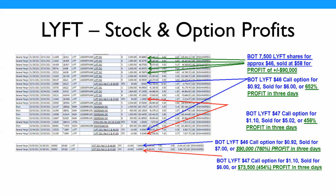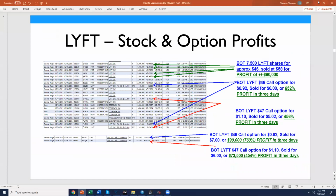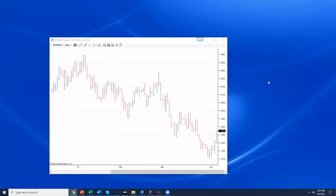Does it happen every day? No. Does it need to? No. If I'm making a couple hundred grand on certain trades, and my put trades, I made even more than that recently. I don't need that. So really what I do is look for opportunities in the market. It's kind of like playing a detective, where you're always looking for opportunities.